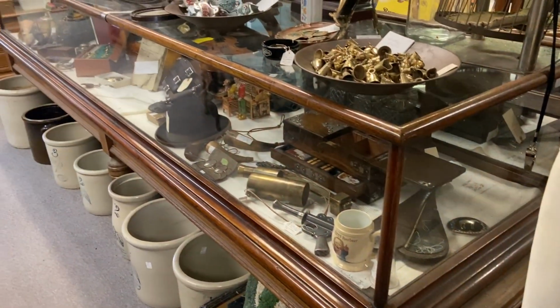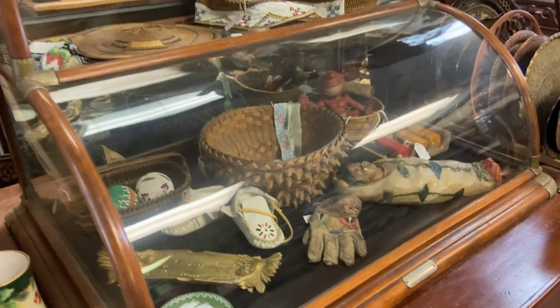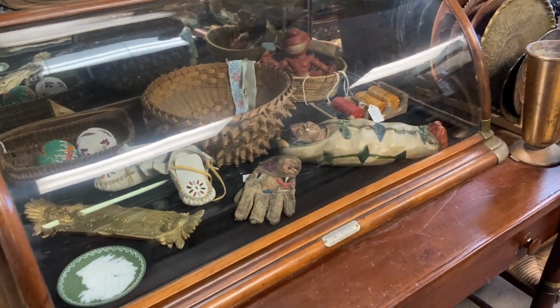One thing I will say about this antique store, even though they were pretty pricey, they did have some absolutely beautiful display cases, and everything was really fun to look at.